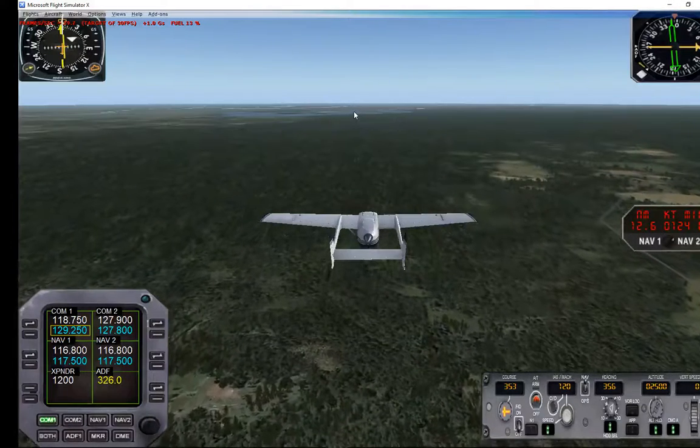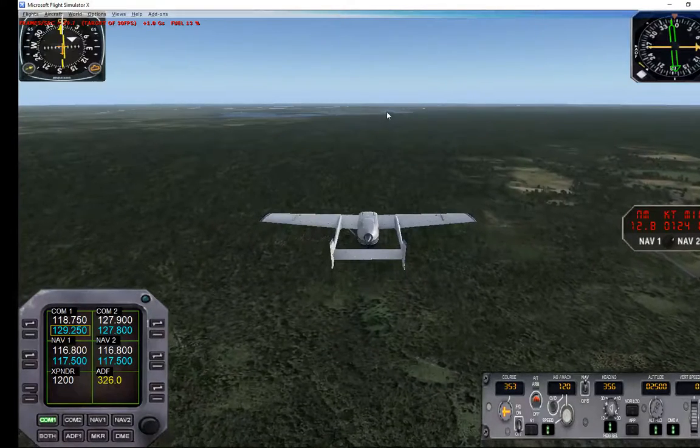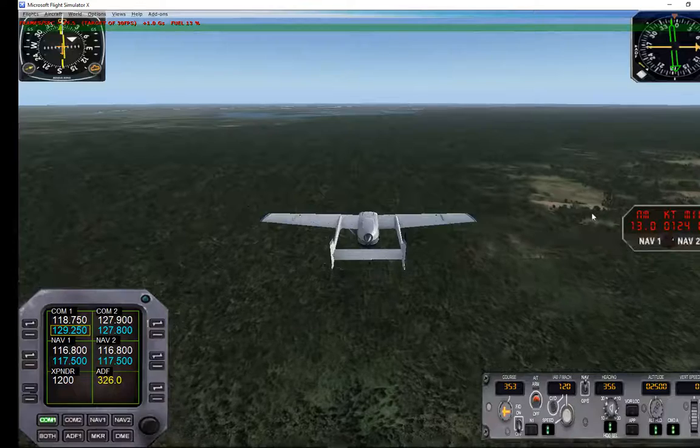Well, there's Reelfoot Lake right there, and we're headed in this area, just a little this side, maybe the other side right there. But along in there, I think is where we're headed. We're 13 miles out.